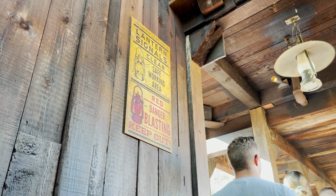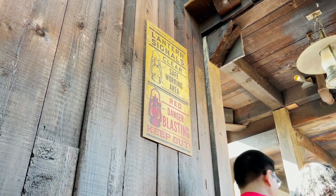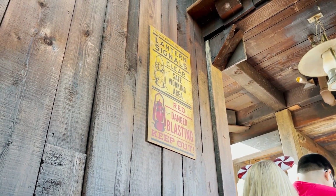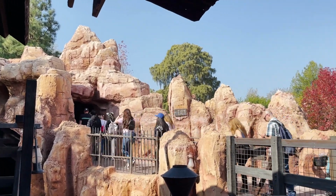As you're ready to get in the boarding area, you can see his lantern signals. Clear means safe and working. Red means danger, blasting. That is foreshadowing of this ride because you can see the blasting lanterns later on the ride. Spoiler alert.